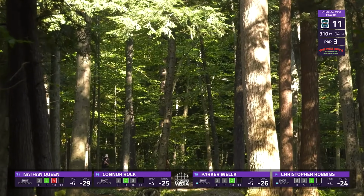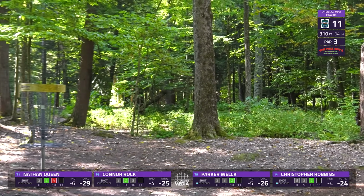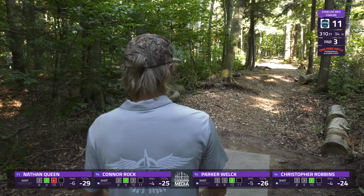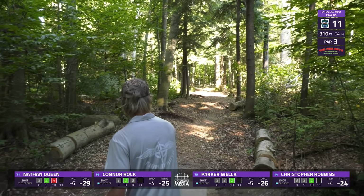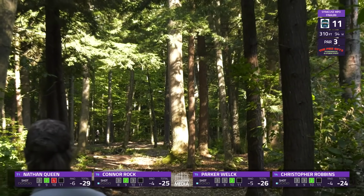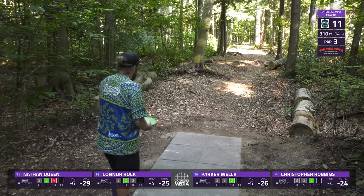Yeah. Fairly challenging gap, even for our top players. I think anything that gets up there you've got to be fairly happy with. A bit high on the release from Parker. Kicking him further left. He'll have a tricky approach to save his par. You see Connor pulling that right. He'll need to scramble from there.